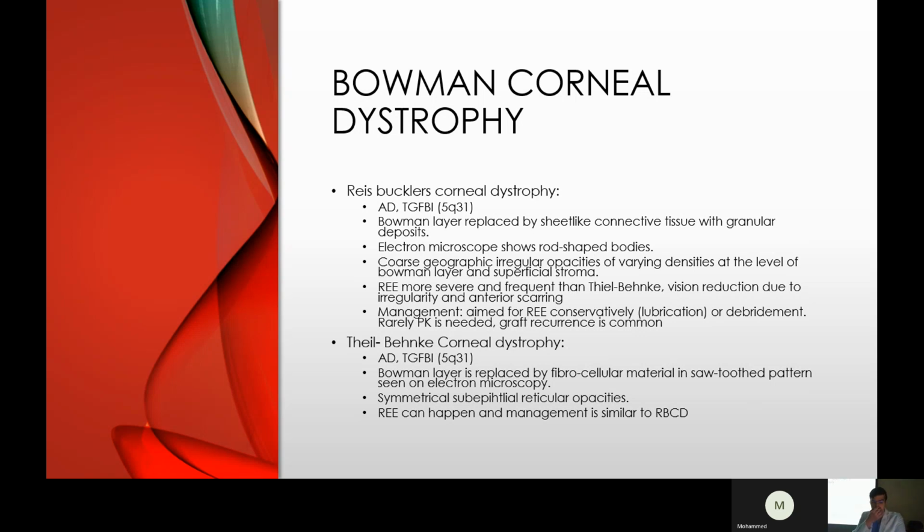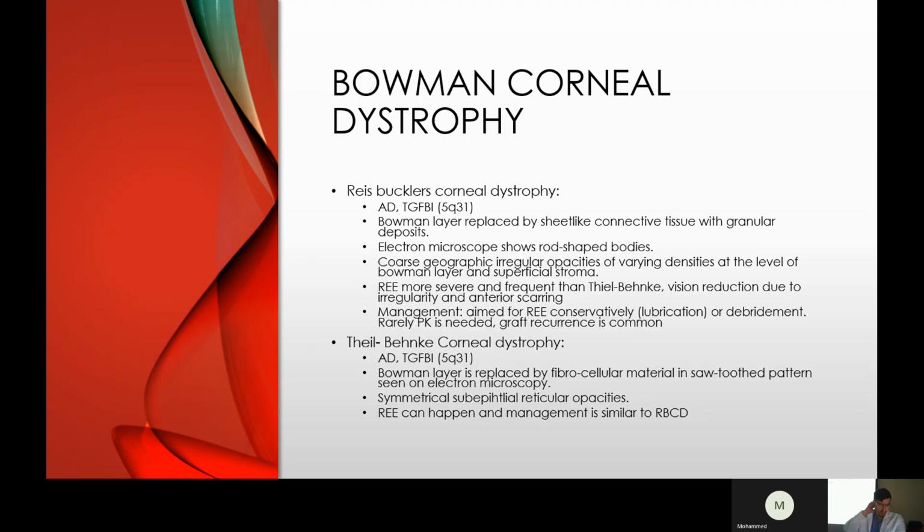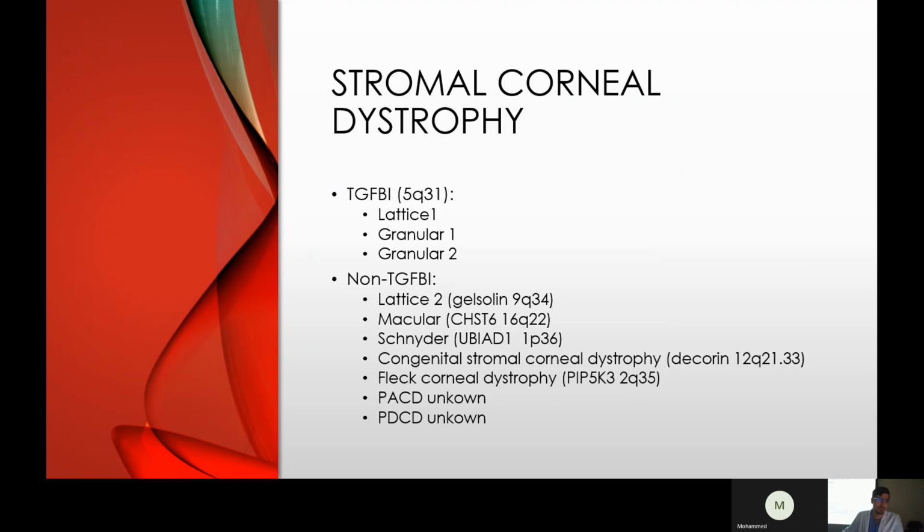Coarse geographic irregular opacities of varying densities at the level of Bowman layer and superficial stroma. Recurrent erosions are more severe and frequent than Thiel-Behnke. Vision reduction is due to irregularity and anterior scarring. Management is aimed at the recurrent erosion, conservatively or with debridement. Rarely, PKP is needed in Reis-Bücklers, and recurrence is common in the graft. I mentioned the differences between the Reis-Bücklers and the other type.